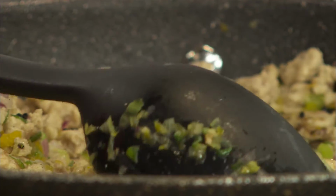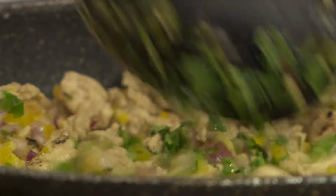And then the cilantro really gives it a nice fresh flavor. And you know, some people love cilantro, some people not so much. So really put in as much as you want. It's so true. Like you either love it or you hate it. And fortunately, I love it. And so the other thing is we can pre-brown if we're going to be making the wraps later.